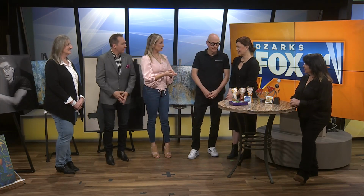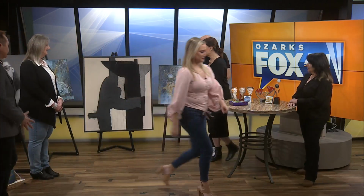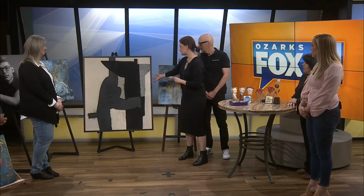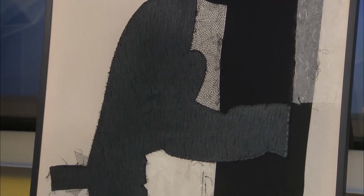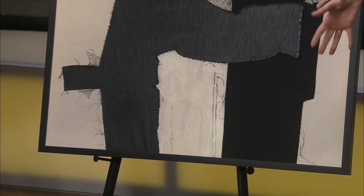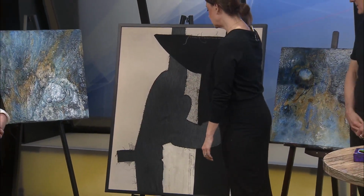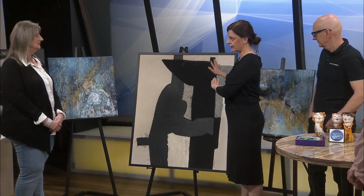I'll go first. Okay, Heidi, where's your pieces? They're right behind you. I'm going to move out of the way. Scooch over here. This is a textile piece. I do encaustic, I do textile, and this is a textile piece that I did pretty recently. It's textiles and sewing and paper, and it's just very black and white. What is your material, may I ask? This is a coated wool, and this is wool. I'm a dressmaker by trade, and so these are pieces that are left over after you cut a dress.